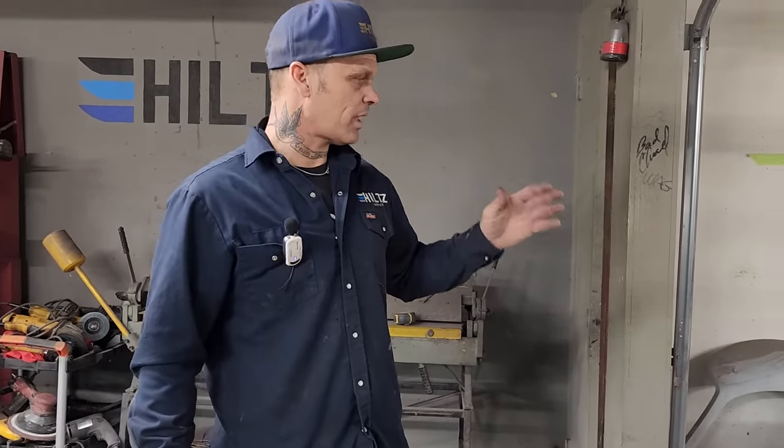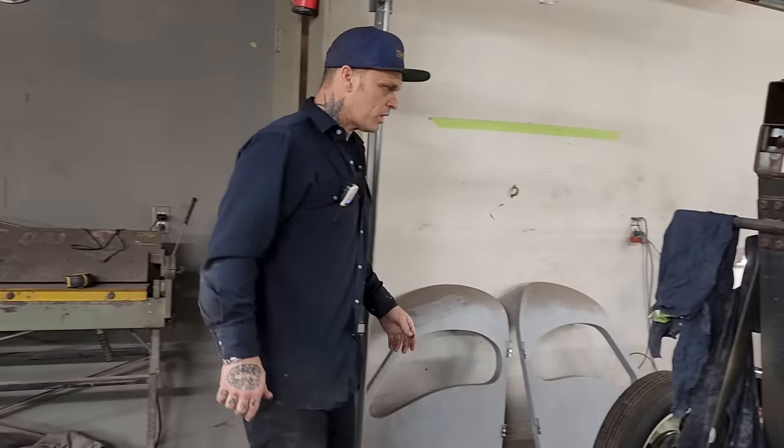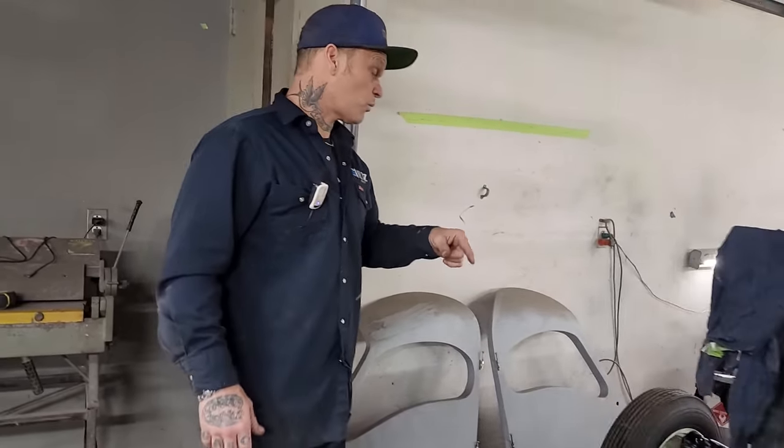Hopefully within the next few days, we can get this engine banging and crashing and making some noise, because that's where it needs to go. We need to make some noise. We got Schrader valves coming. I have to run some brake lines.